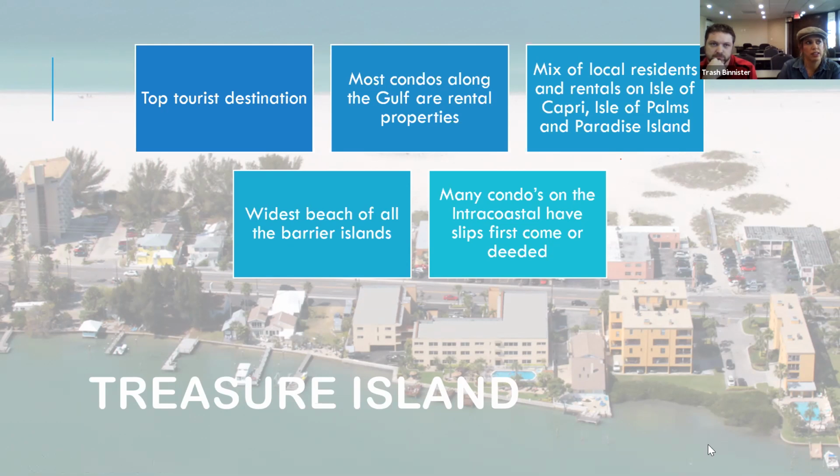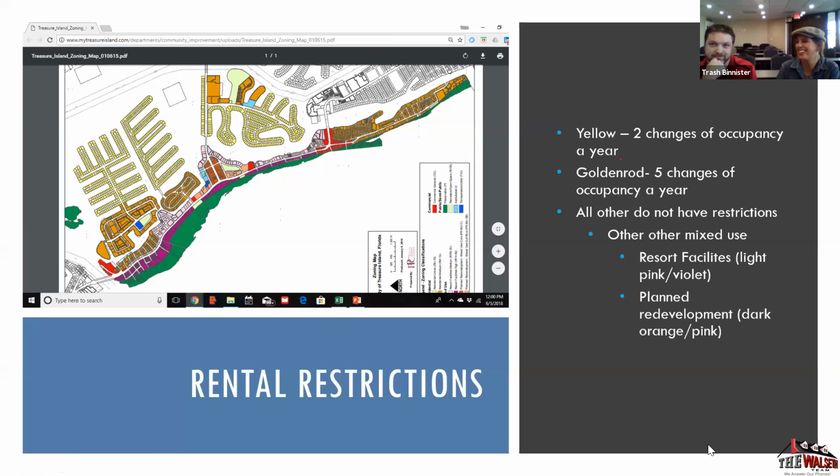So here is the one. All right, so zoning. This is what we were talking about, the map that I was talking about.